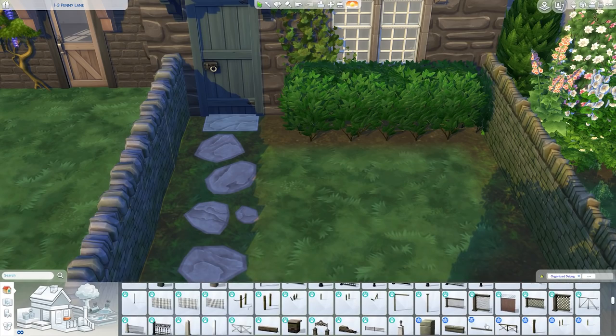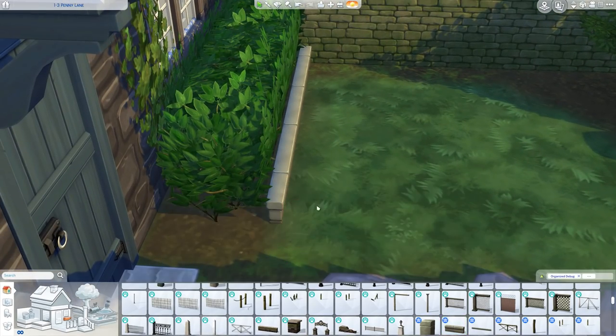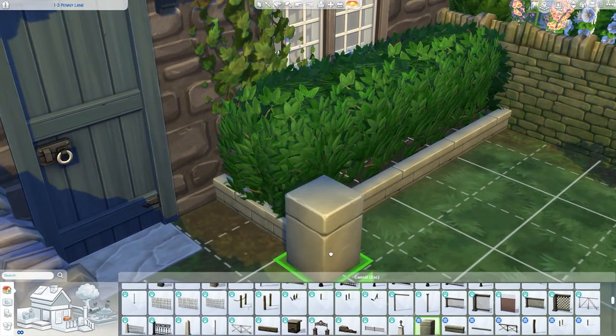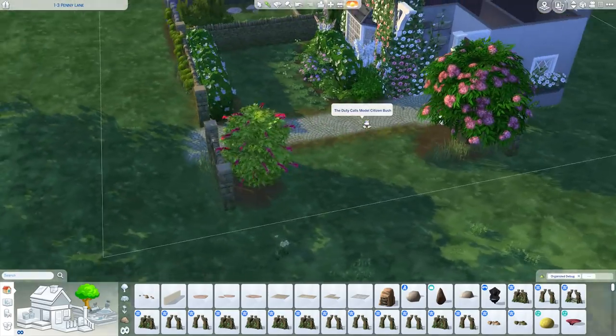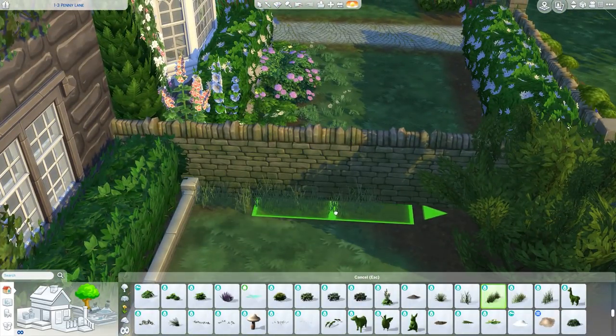What am I looking for here? We end up using these just to border in the edge of the hedge there. And I think it works quite nicely. Love that little wall, that little trim. I absolutely love that. I use it to death in quite a lot of my builds, this one being no exception.